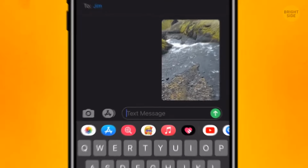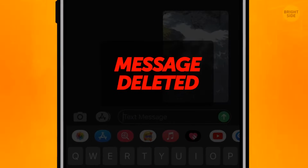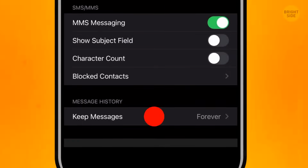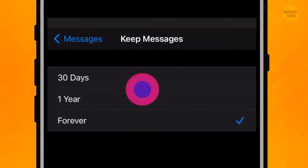Note that your messages can contain heavy files, so you can restrict how long the message can be stored. In the message history, tap the Keep Messages button. It's forever by default, but you can keep them for 1 year or even only 30 days.